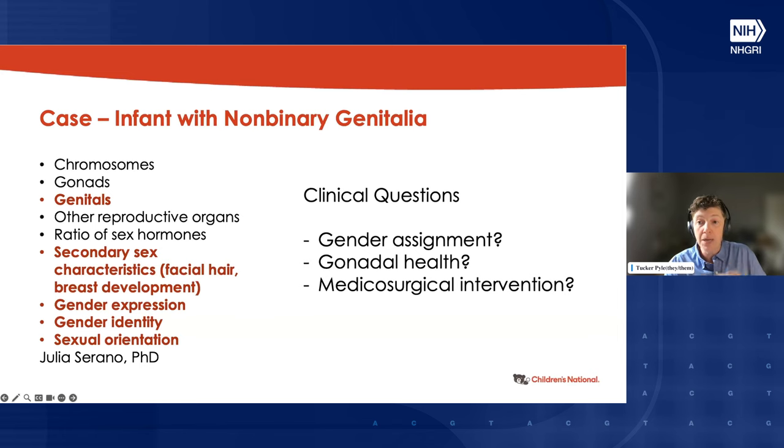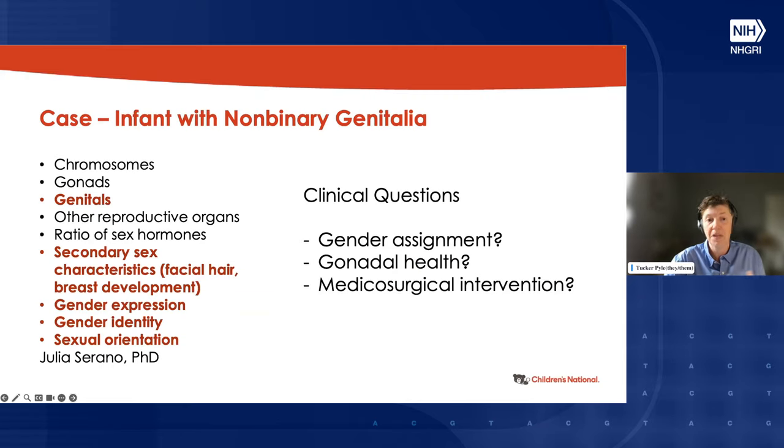So the team is trying to fill in those pieces so that we can try to estimate all the things in red. We've already heard about all the reasons we can't estimate a lot of the things in red. And then from that, answer these clinical questions about, well, what do we do, if anything?